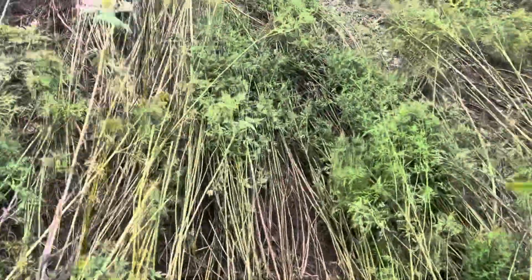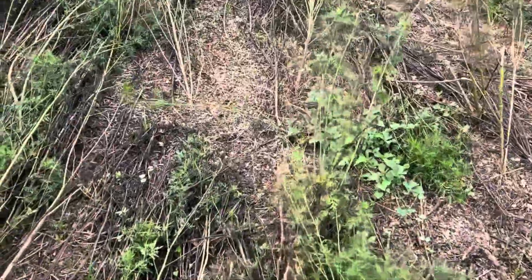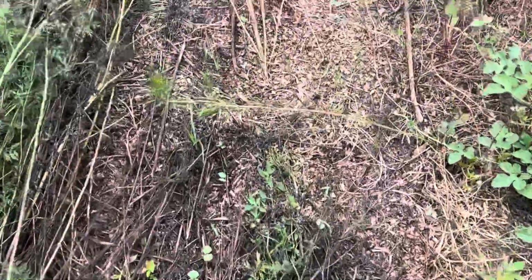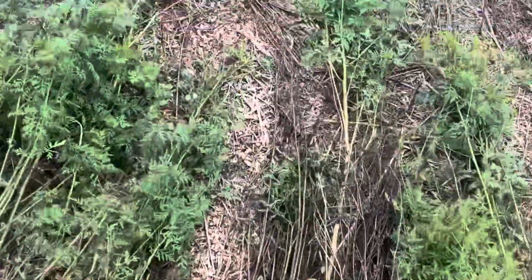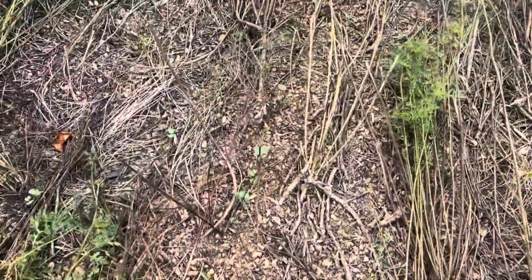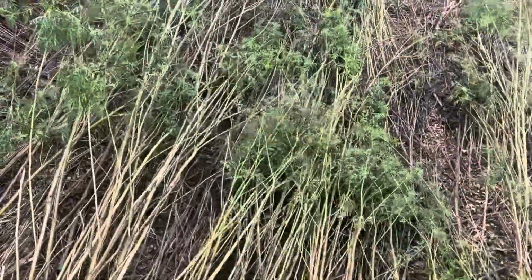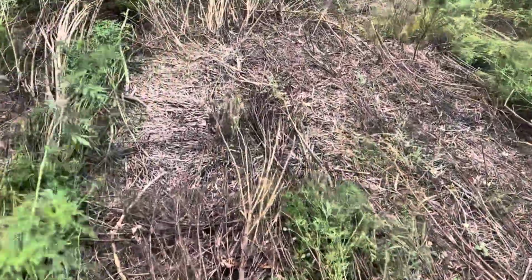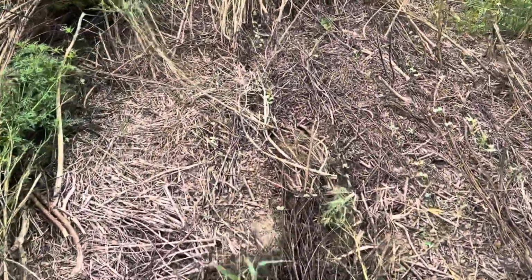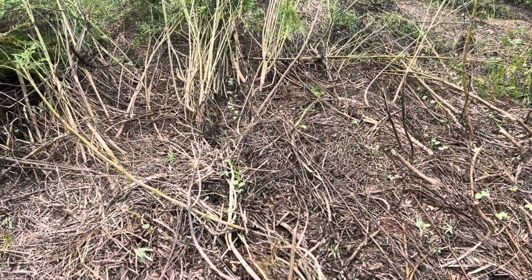Question is, did we get a stand? Did we get anything coming up? And I do believe we did. Look. Yeah, look. We got something. I think that's buckwheat coming up there, and some grain sorghum there. So we might actually end up, we've had plenty of rain in the last 2 weeks. So, oh yeah, look at that. Look at that. That is perfect.